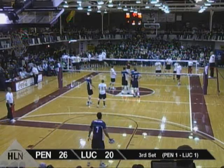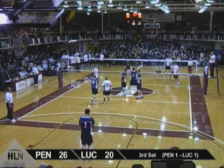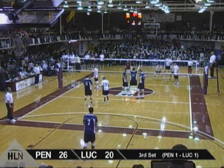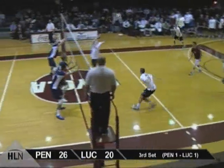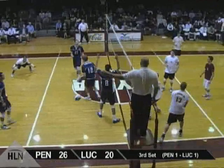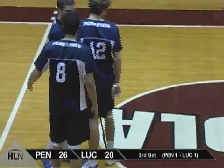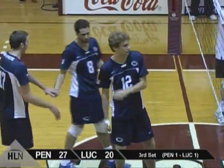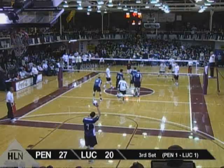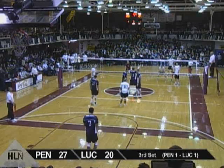Edgardo Goss, who has been a major player in this match, will serve for Penn State, who lead 26-20. Goss tosses it, puts it in play. Here's the set for Maurici, blocked at the line. Alan Mars with another block. 27-20, Penn State.